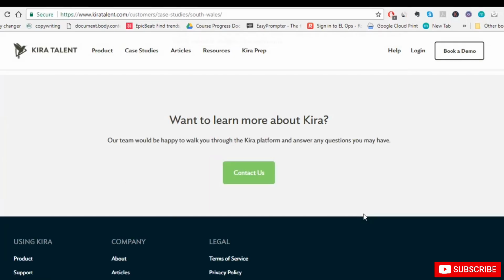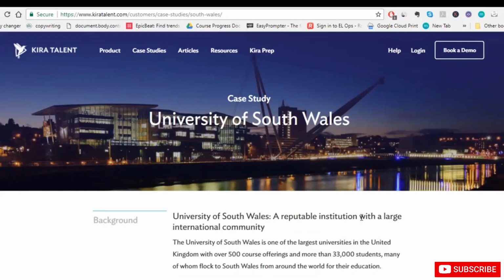And of course, it has an excellent, strong call to action at the bottom of the page, so you know exactly what to do next, and that's to contact them. All in all, really nice case study.